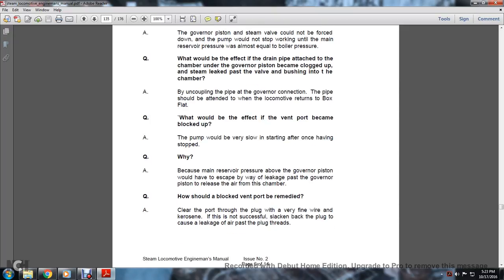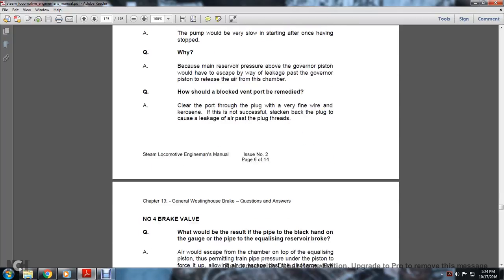How should the blocked vent port be remedied? Clean the port with a plug of very fine wire and kerosene. If this is not successful, slacken the plug, causing leakage of the air past the plug threads.